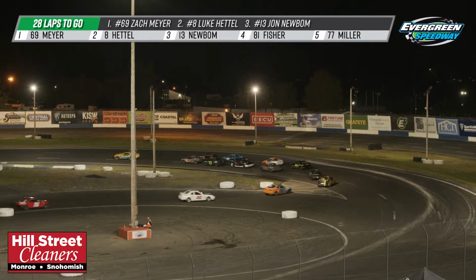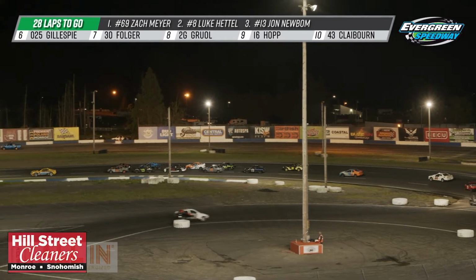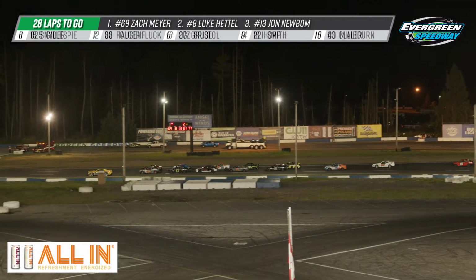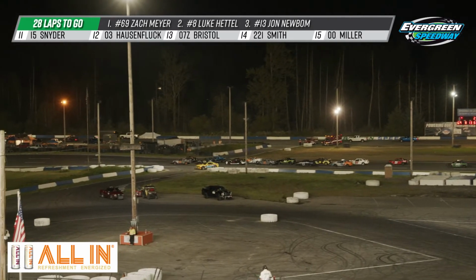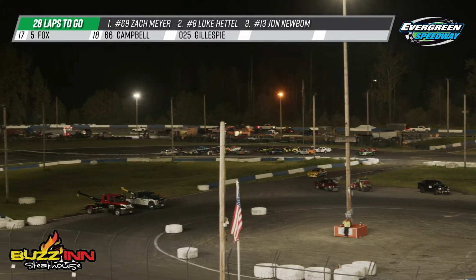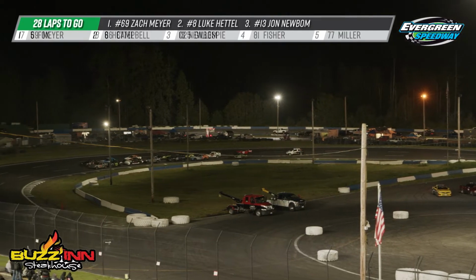So far 3 cautions making up the first part of this race, which doesn't help out time-wise at all for the Interstate Battery Hornet A main event. But we'll see what they got. 28 laps left for the scheduled distance. We'll see how many they're able to get done before we hit our curfew. But right now, Zach Meyer, he's hanging tough out there. He's nailing these restarts. Yeah, he's looking really good.